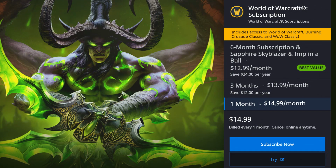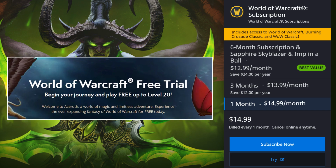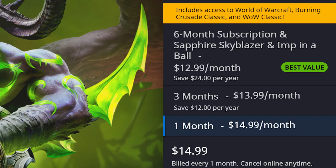Both games employ a monthly subscription with various tiers. In the World of Warcraft, there's a free trial that lets you try out the game up to level 20. Here in the United States, its normal sub cost is $15 a month. This includes access to every expansion minus the most current one. In this case, it's Shadowlands.